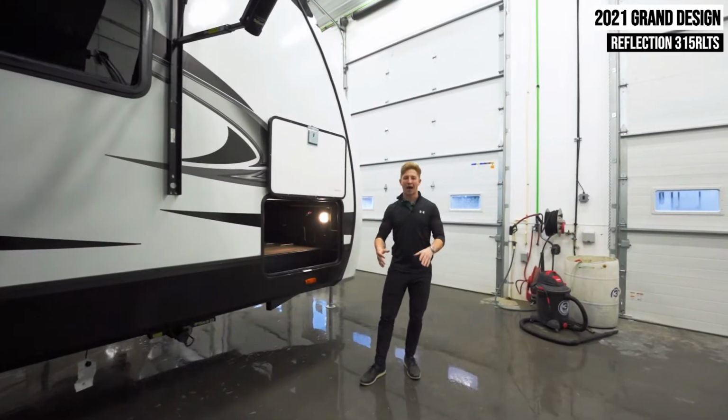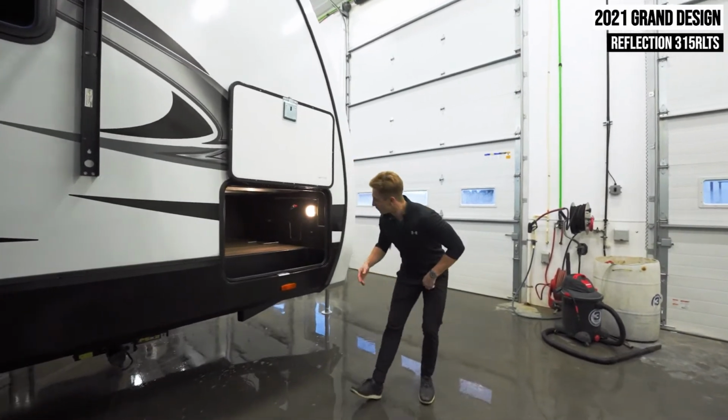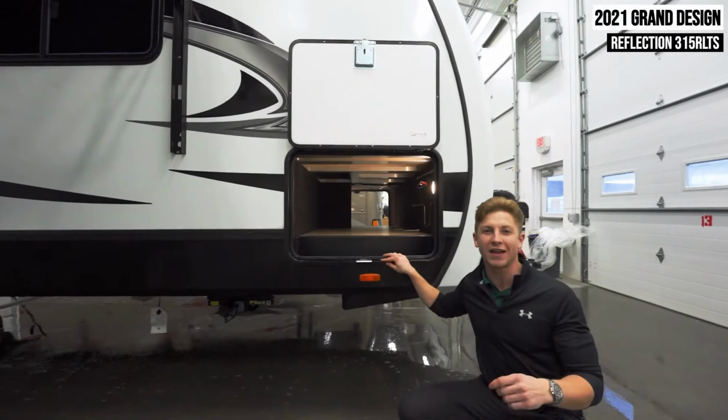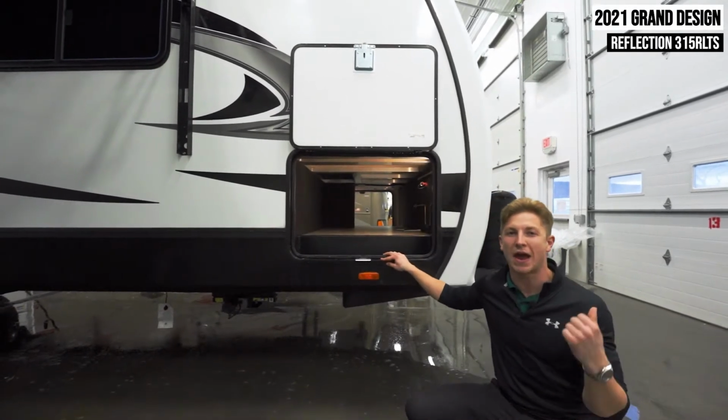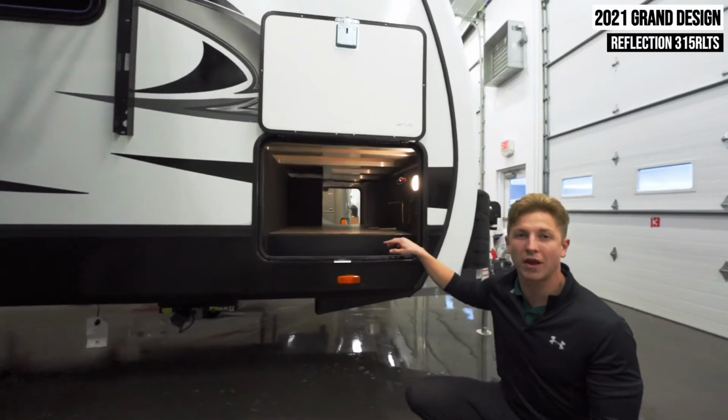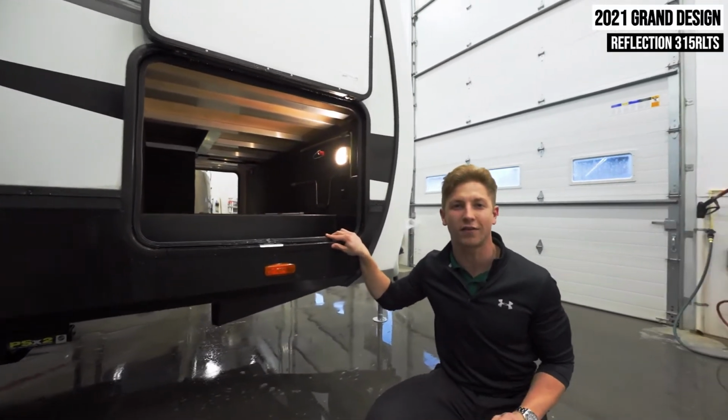So this thing has massive pass-through storage inside of it. As soon as we open up these large baggage doors, you've got some motion sensor lighting in there, a quick disconnect for your batteries up front, and then it's very nicely finished off by having all the studs run all the way through. Just a great start to the rest of this trailer.